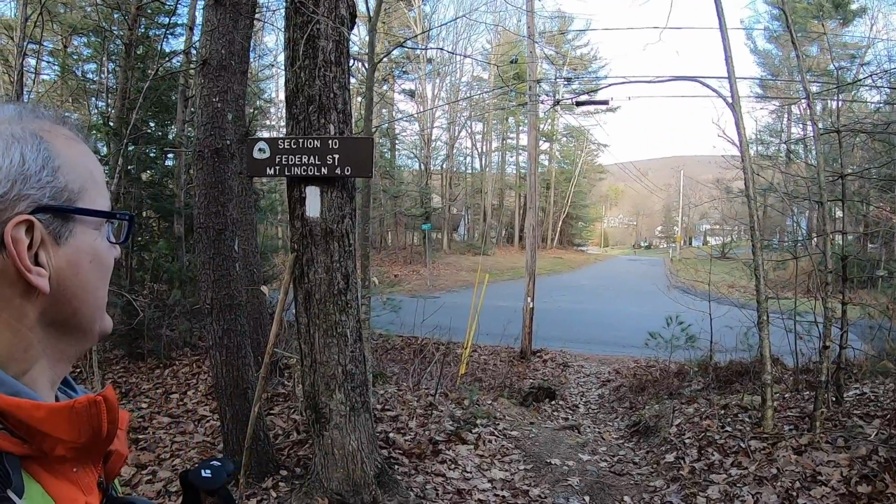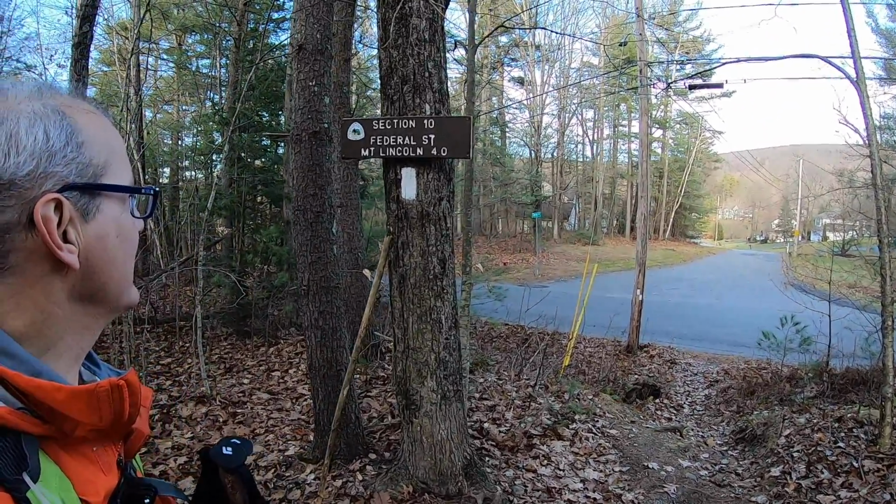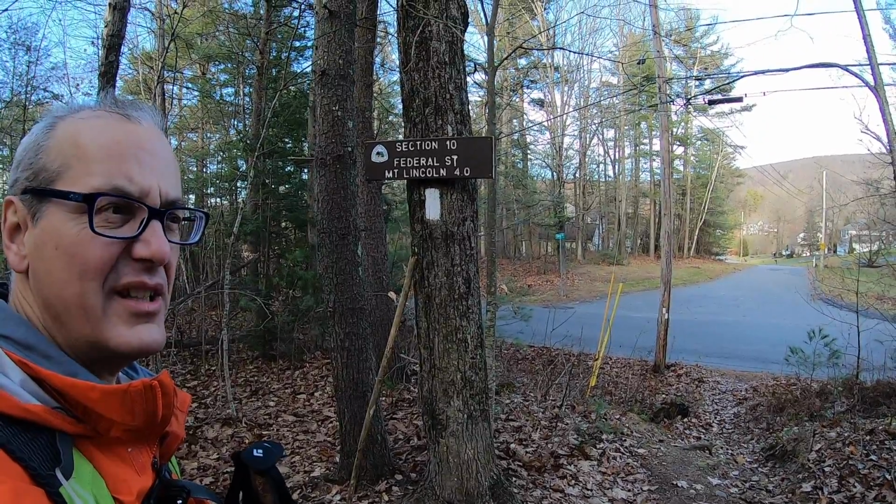All right, we've reached the end of section 9 and the start of section 10, which is Federal Street. Mount Lincoln is 4 miles.